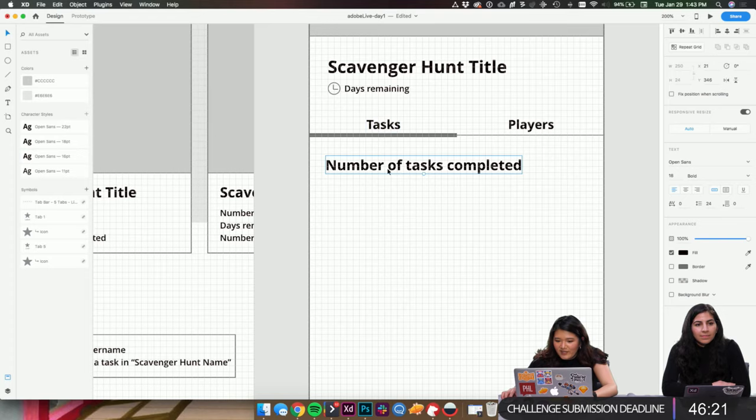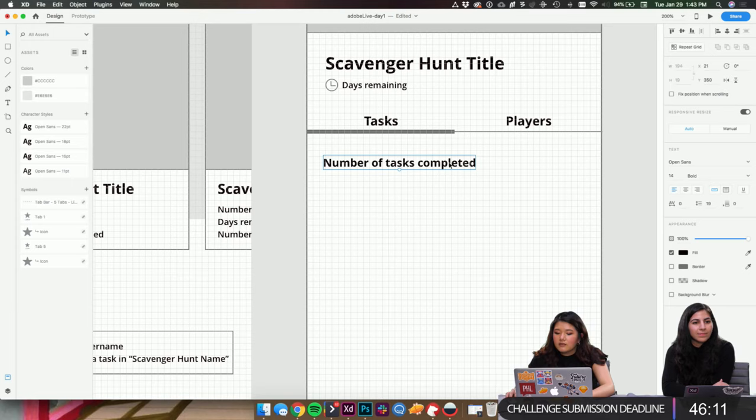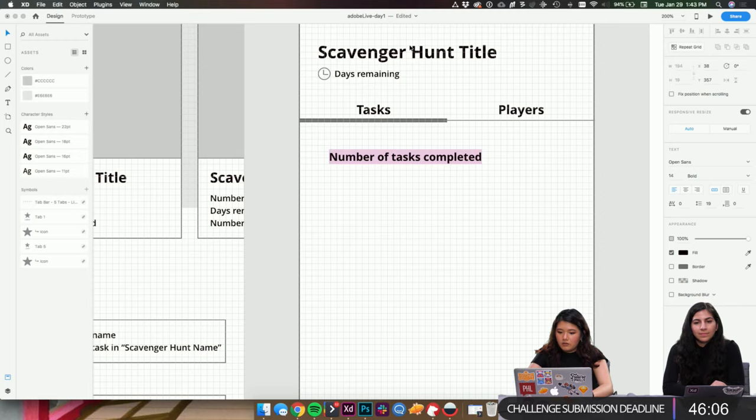Track of all of my different sizes here. 16, 22. So let's say for this mock-up, we're gonna have 2 of 10 tasks completed.